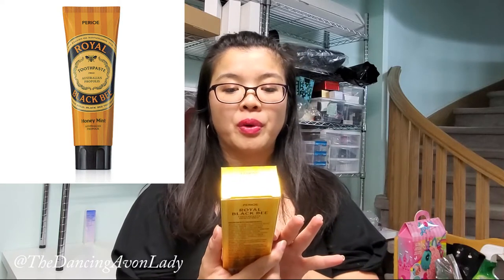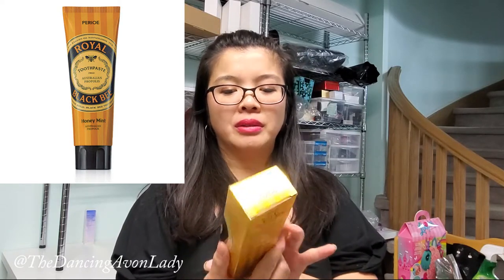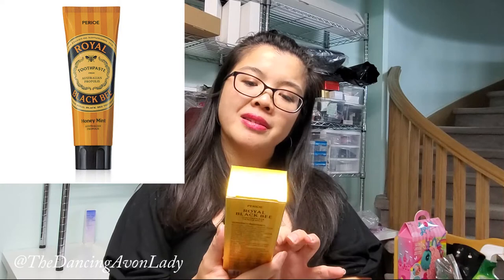Ooh, I'm excited for this. This is our new Royal Black Bee toothpaste with the Propolis line. Is it, well, I don't know. It's the Australian Propolis, and it's the P. All these words I can't pronounce.